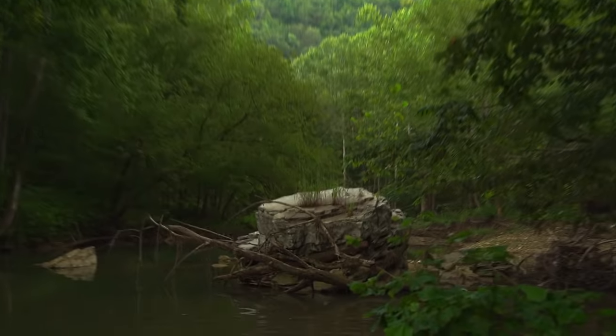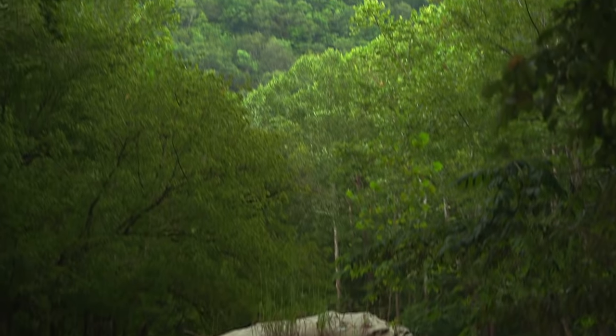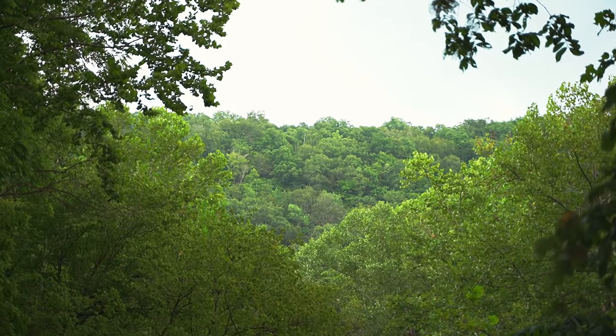I just can't get over how pretty this area is. Look at that rock with the little plants growing on it. Bree said, record right now. Get ready.